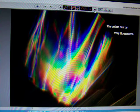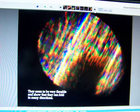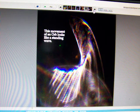Often I have several orbs stretching, and as they do, they show the colors, which I think is showing me what is in empty space. The colors can be very fluorescent. They seem to be very flexible and show that they can fold in many directions. Sometimes as they move, they look like this. This movement of an orb looks like a standing wave.